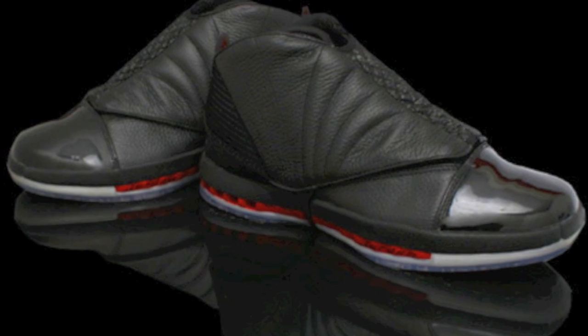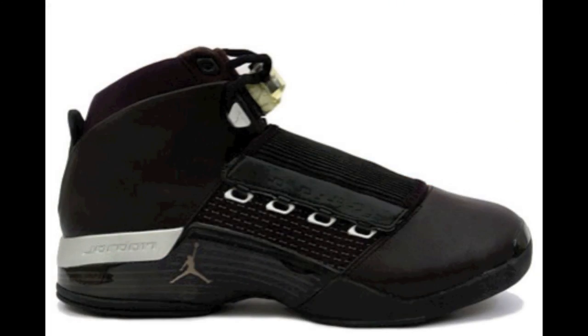So for the people that are watching, I know some of them are familiar with the shoes that you actually designed, but for those that don't know, you mind just giving them a rundown of the shoes you had your hand in? Starting out as an intern, I helped with some of the original colorways for the 16. Did the 17 mule, helped out on some minor details on the 17. Worked on, like I said, the Monarch. Google it.